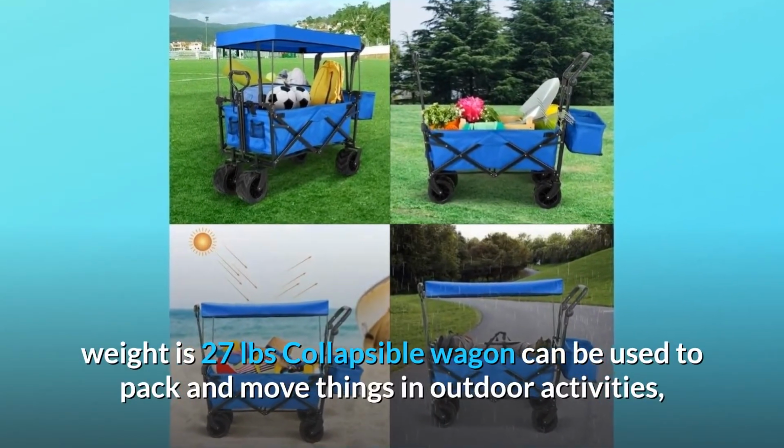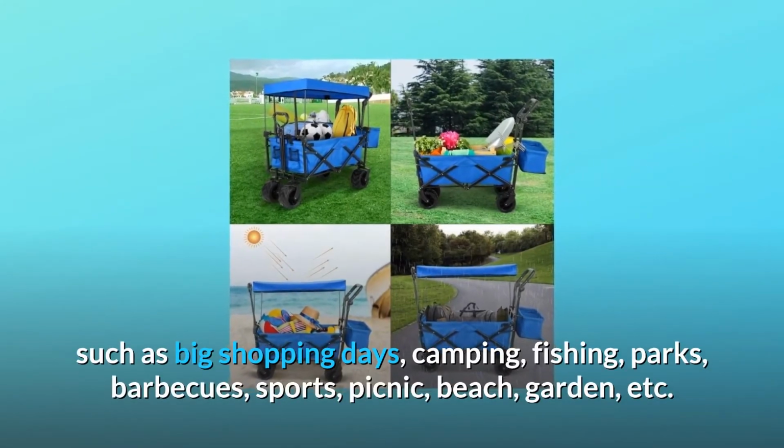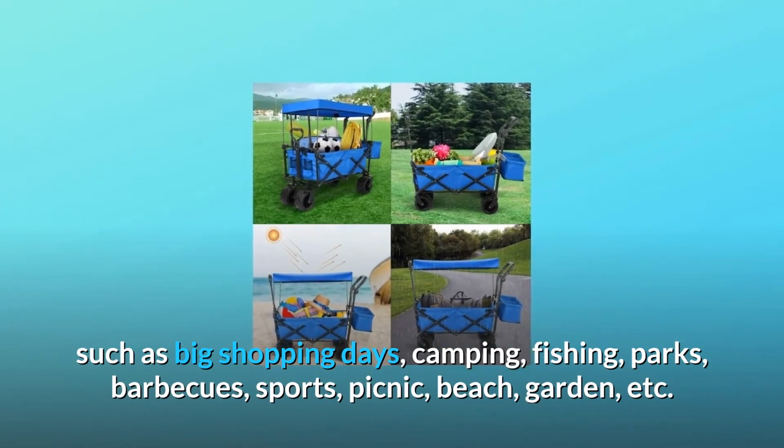The collapsible wagon can be used to pack and move things in outdoor activities, such as big shopping days, camping, fishing, parks, barbecues, sports, picnic, beach, garden, etc.